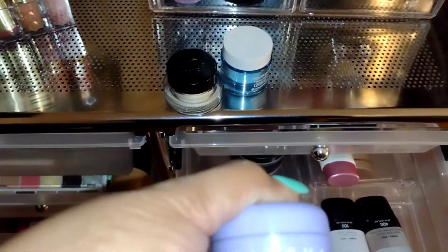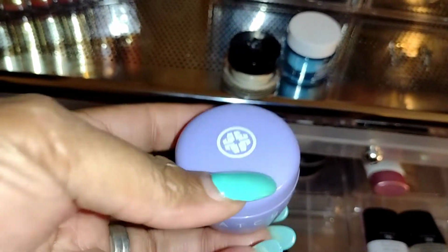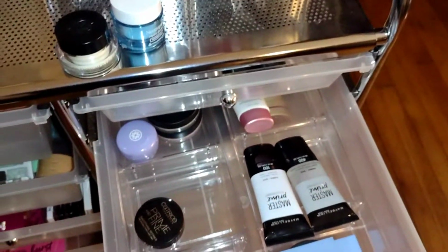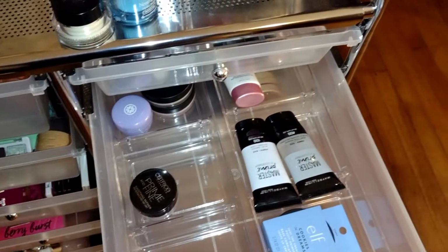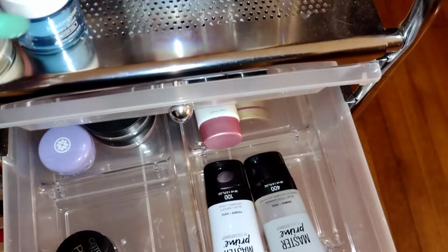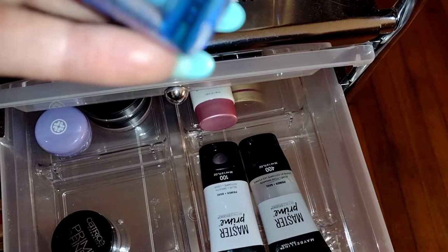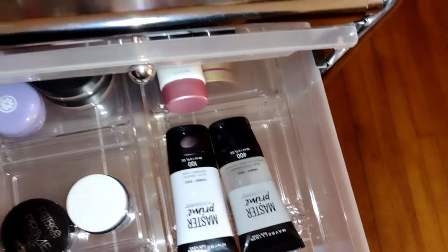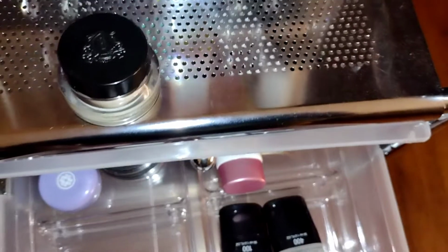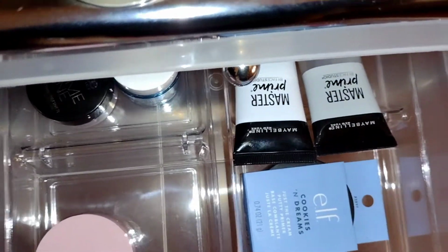I also have something, I don't think I've ever used this skin cream from Tatcha. If I did, I used it one time. I have a couple of putty blushes from e.l.f., but I don't want to take those. So I think I'll take the Bobbi Brown face base with me. And then I have no idea what's catching on that.